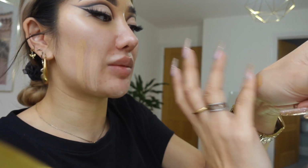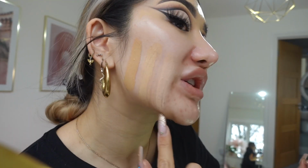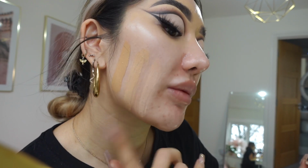Probably a lot deeper. This is quite a big jump in between colours, I think. Because there's only 12 shades as well, you're going to have to be very careful about what shade you go for, because if you're a shade in between that, you kind of have to buy both, you know. I know it's a tint, but the tint still kind of needs to match your skin tone, you know what I'm saying? All 3 shades right here, I'm going to go in with the medium shade.